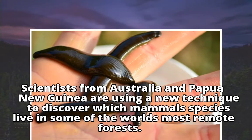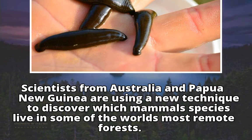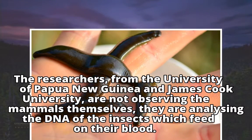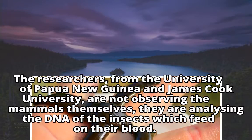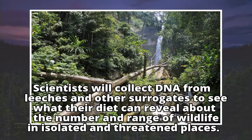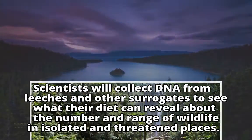Scientists from Australia and Papua New Guinea are using a new technique to discover which mammal species live in some of the world's most remote forests. The researchers, from the University of Papua New Guinea and James Cook University, are not observing the mammals themselves, they are analyzing the DNA of the insects which feed on their blood. Scientists will collect DNA from leeches and other surrogates to see what their diet can reveal about the number and range of wildlife in isolated and threatened places.